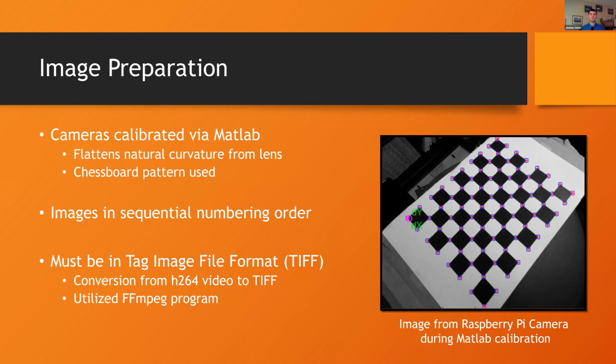The images also have to be in a special numbering order. I won't necessarily get into the details, but the analysis program I use is very strict on the numbering order and the naming convention. And then finally, the images have to be in what's called a tagged image file format, TIFF. So I had to use another program to extract the images from the video, so that instead of one file that's a 60-second video, it would be 60 seconds times 50 frames per second or so, and come up with that many images.